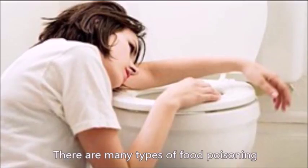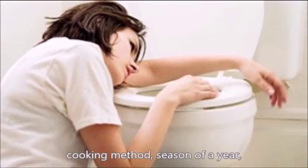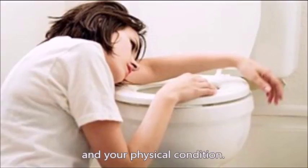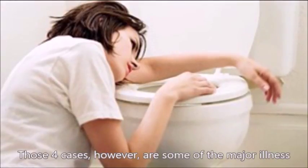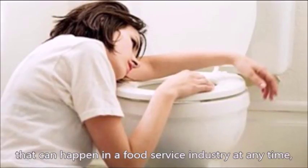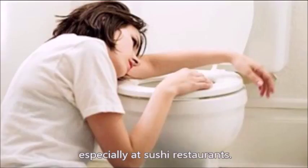There are many types of food poisoning that can occur depending on the types of fish, cooking method, season of the year, and your physical condition. Those 4 cases, however, are some of the major illnesses that can happen in a food service industry at any time, especially at sushi restaurants.